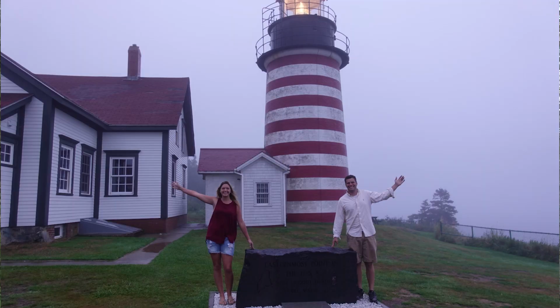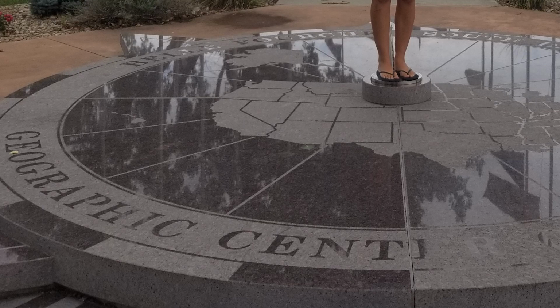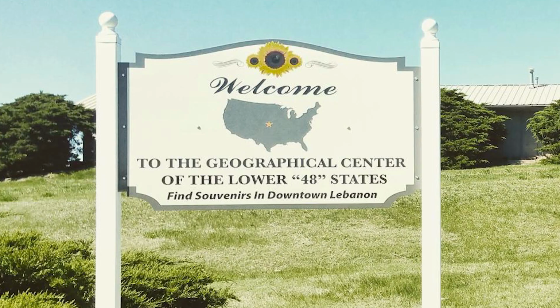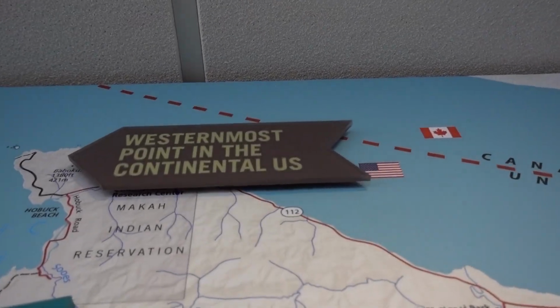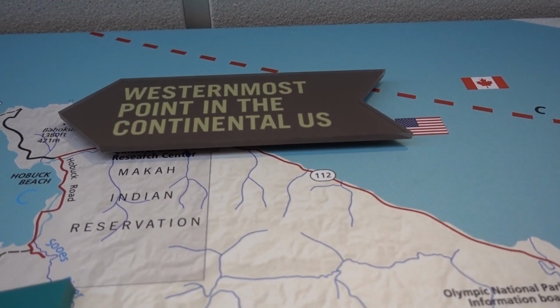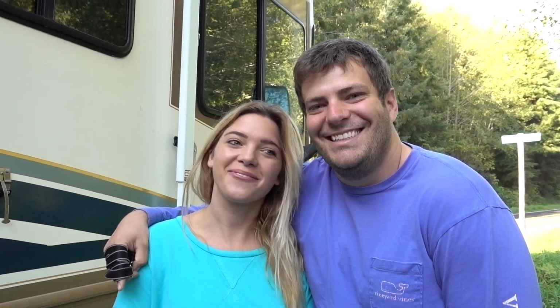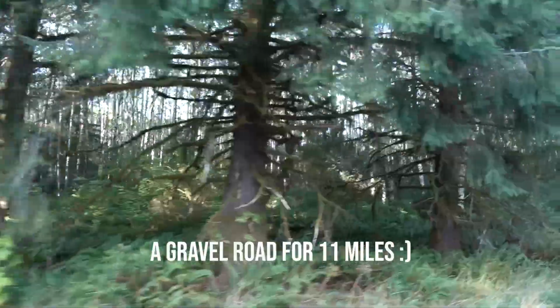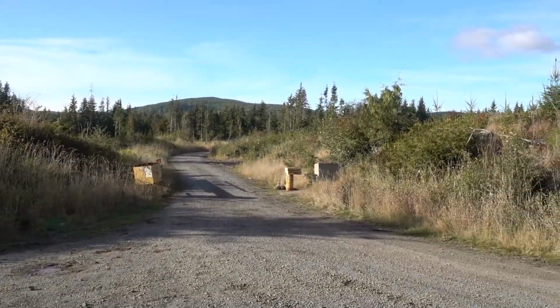One thing we've enjoyed doing on our trip is going to all the points of the U.S. So we went to the southernmost point in the Keys, the center of the U.S. in Kansas, and we were planning today to go to the westernmost point. We drove like an hour and a half, 2 hours out of the way on this really windy road. It was a pretty road, but it was windy. And we got there and it's just a gravel road. So here it is, the road to the westernmost point of the United States of America.